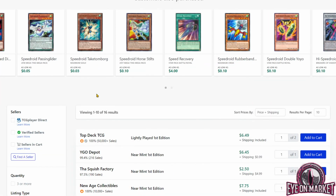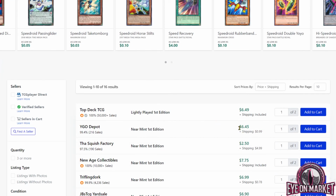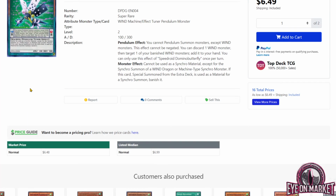Domino Butterfly, still available, 16 copies, 15 near mint and better. It's up a bit, about $8. And we'll see whether or not that goes anywhere else with the Speed Ride, the OTS, or the OCG pack basically confirming that this is not in it, and so we don't know whether or not we're getting it here in TCG. I think some people may be waiting on that, but this is an insanely good card.